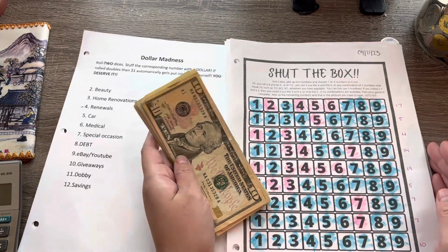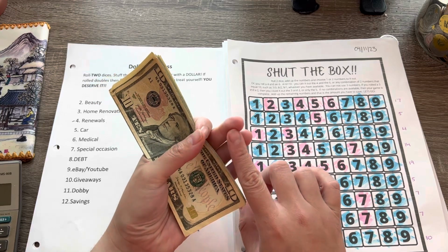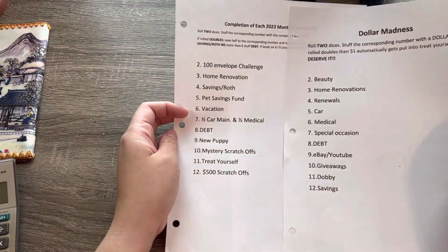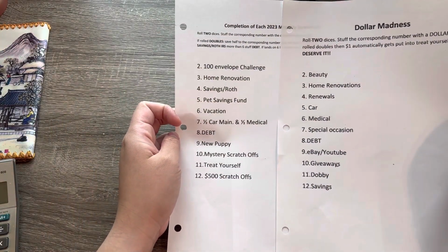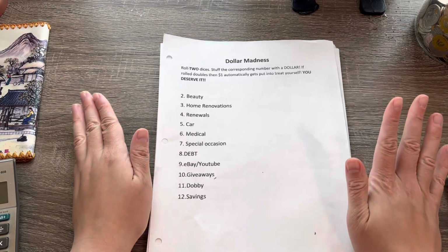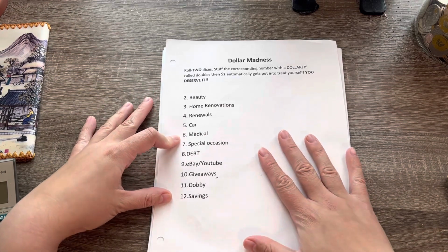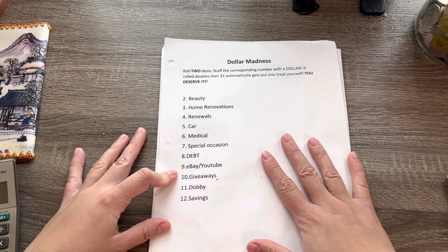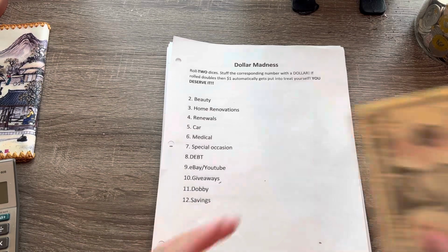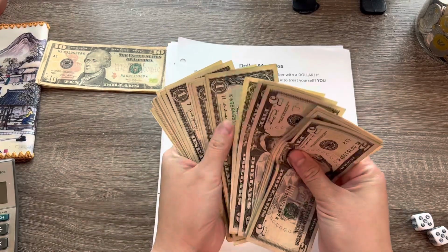So on the side right here, you have the totals. The first 4, we're going to be stuffing $17, $5, $4, and $14. Now we're going to go ahead and plug in. Let's do the Dollar Madness, which technically we're not going to do the Dollar Madness. We're just going to use this layout because we have beauty, home renovations, renewals, car, medical, special occasion, debt, eBay/YouTube, giveaways, Dobby, and savings. So we're going to lay all of this money out, and we're going to get started.